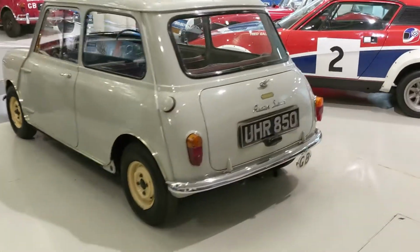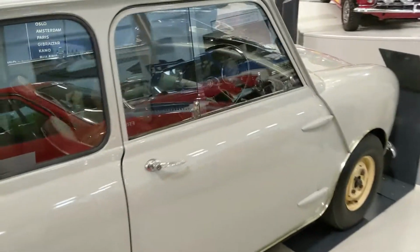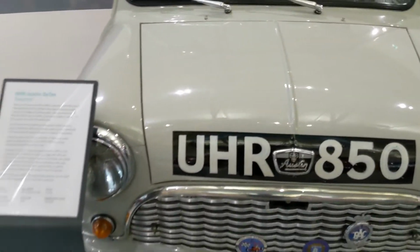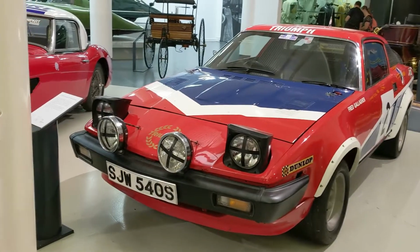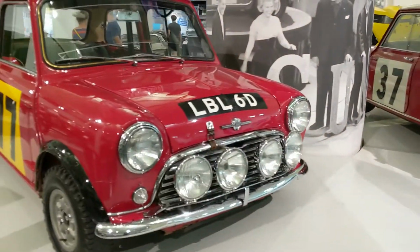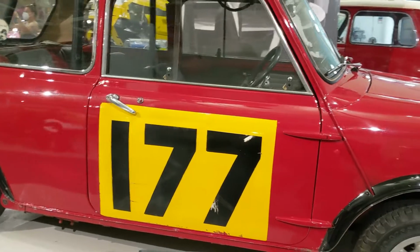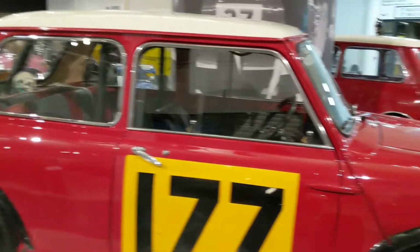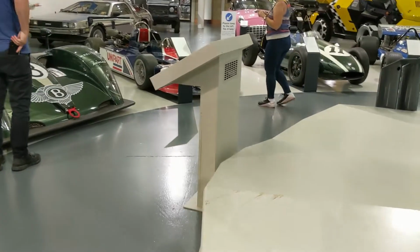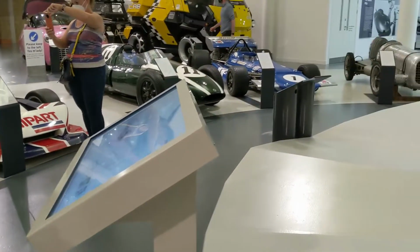So we've got this Austin 7, which is badged as a Downton as well, so I presume that's got a Downton engine. Austin 7 Downton. TR7. Monte Carlo Rally Mini Cooper. So we've got a modern Bentley. Some Formula 3 and F1 cars.